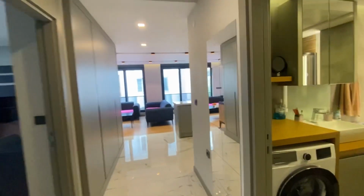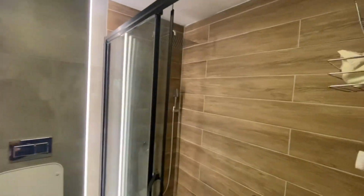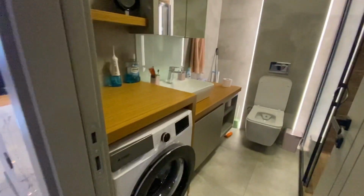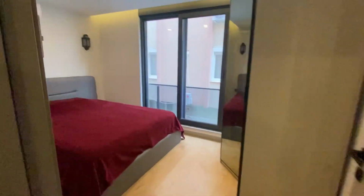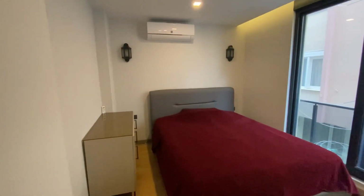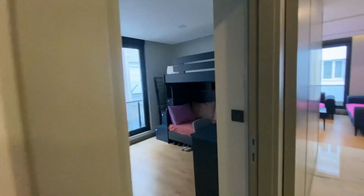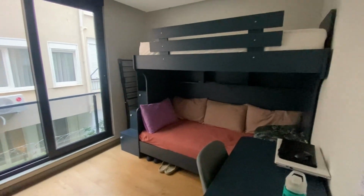Okay, so we're coming into Joe and Kara's. They've got their bathroom in here, nice large shower area. They've got the washing machine. It's a 2-bedroom. Here's the master bedroom. Pretty decent size. You've got the guest bedroom or the second bedroom.